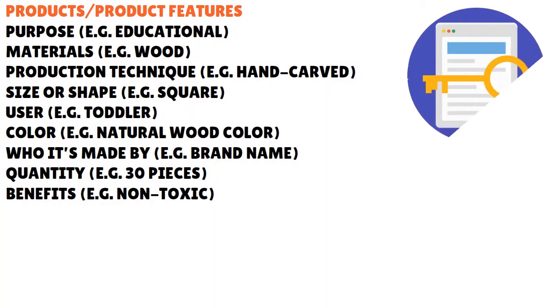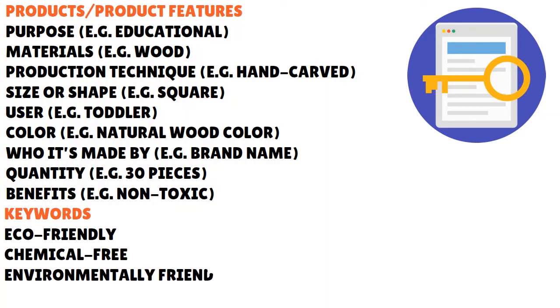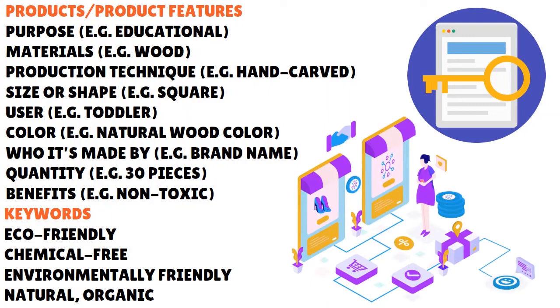And which keywords do your audience members use in relation to those products? So it's very important to understand what keywords they're using. For example, eco-friendly, chemical-free, environmental friendly, natural, organic, etc. all help to strengthen the message of non-toxic. Okay, so I want you to put yourself in your audience's shoes and know exactly what they will type when they're searching the products they are looking for.